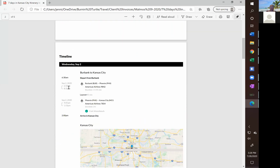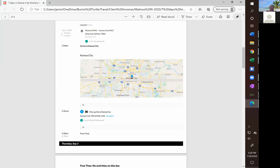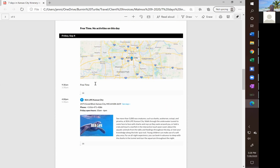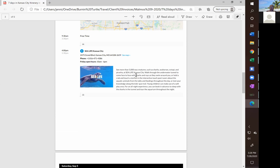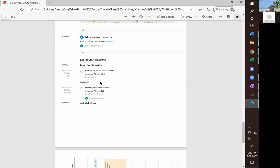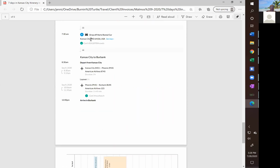So it tells them, you want to depart from Burbank, and this is the flight time and the flight numbers, right? Has a little map of Kansas City, tells you when they're going to pick up their car rental, tells them about their free time, and then here's that sea life, and it tells them a little bit about the sea life adventure, right? Come on, I'm waiting for my computer to catch up with me. There we go. And then it tells you about the zoo and then their free time. And then here's their departure date, right? So they're dropping off their car. This is their flight information.